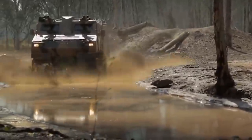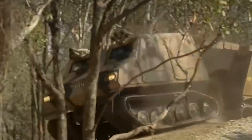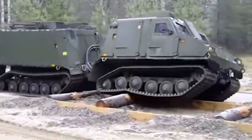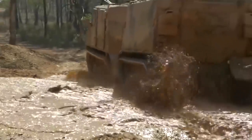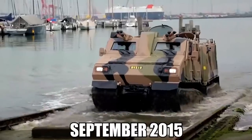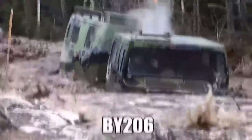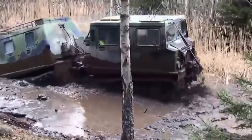Number 2. The BVS-10. This machine looks for all the world like an army tank and consists of two sections linked by a steering mechanism with tracks instead of tires. The Viking BVS-10 Beowulf is an all-terrain tracked vehicle that was unveiled for the first time during a defense exhibition in September 2015. A potential replacement for its predecessor, the BV-206, it was promoted to the British Royal Marines as being suitable for a wide range of combat missions.